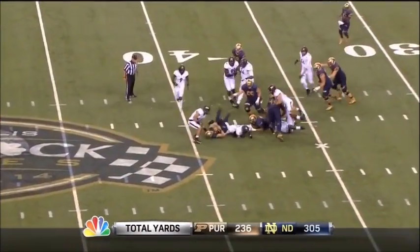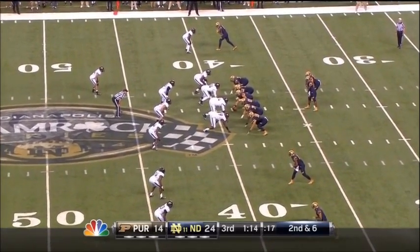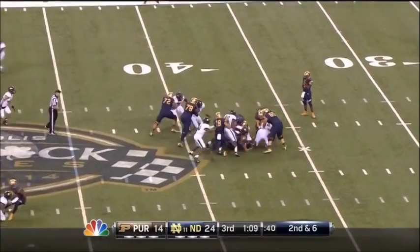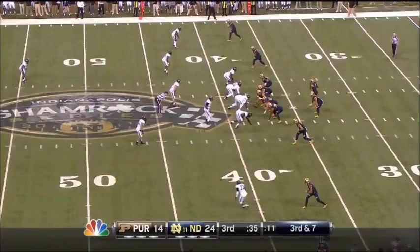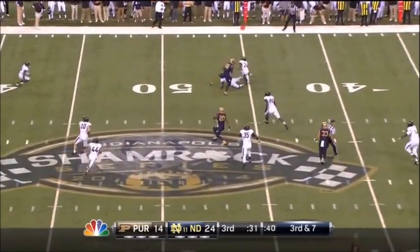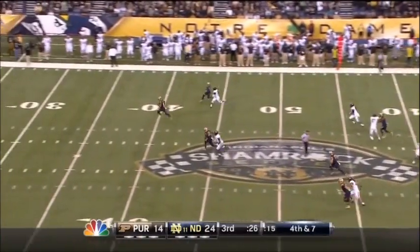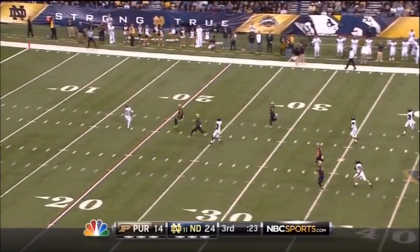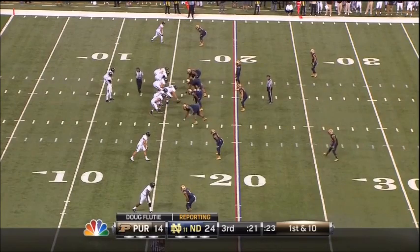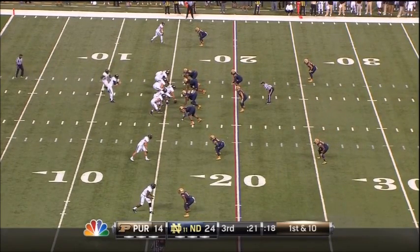On first down, McDaniel gets the handoff from Golson. Nothing there for McDaniel. Golson's pass dropped. Gets pushed around a little bit. Brinza, punt. Fair catch made. Some of those calls, that's a good point. Purdue starts from the 16-yard line.